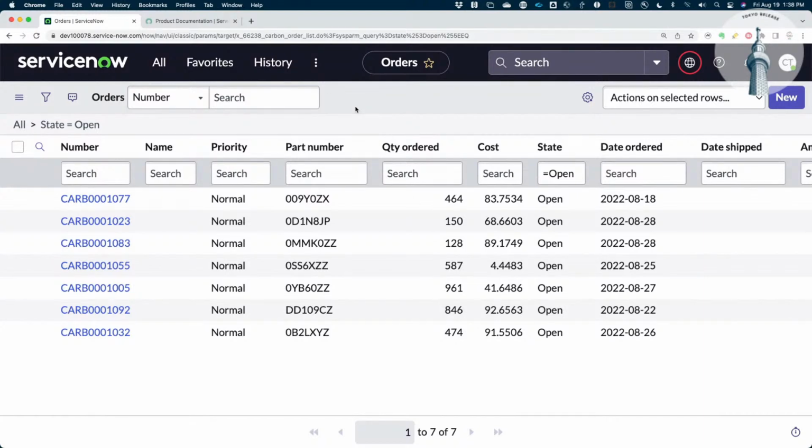I had no imagination. I just made a parts ordering system yesterday. If you're ever looking to make some quick dummy demo data, there's a site called Mockaroo, M-O-C-K-A-R-O-O, where you can crank out a CSV or JSON really quickly. And I did this with it.